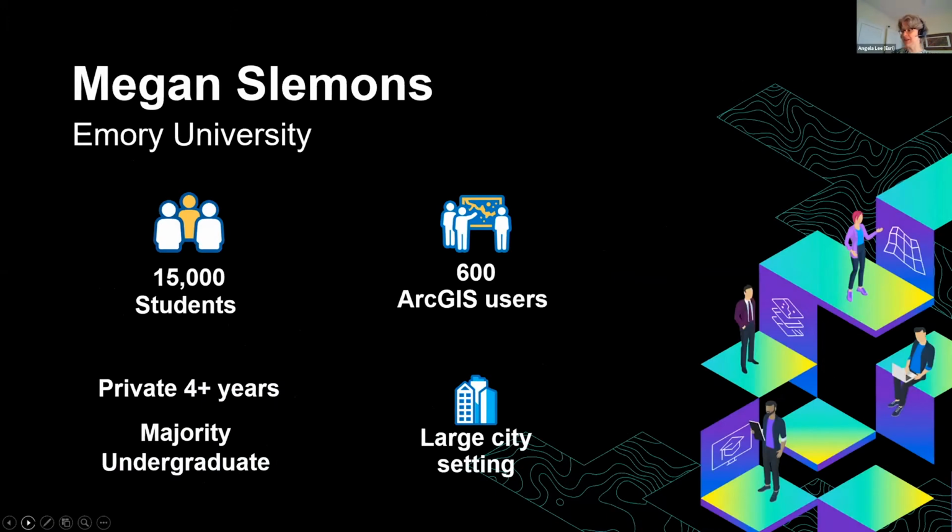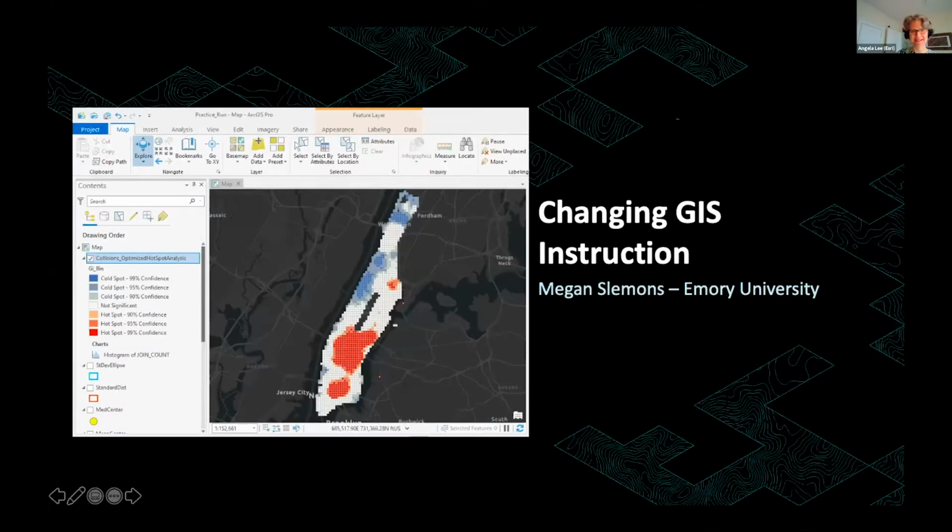So Megan is the GIS librarian in the Emory Center for Digital Scholarship. And Emory is a private institution that has a majority of undergraduate students. It's a moderately sized institution, about 15,000 students. So Megan, could you please start your sharing? Thanks, Angie.